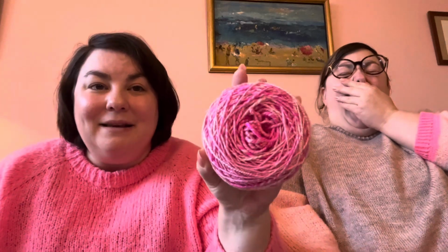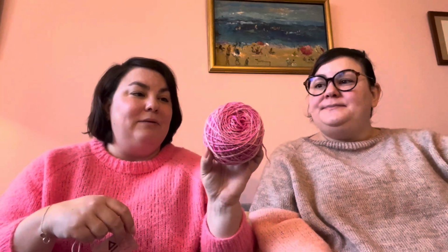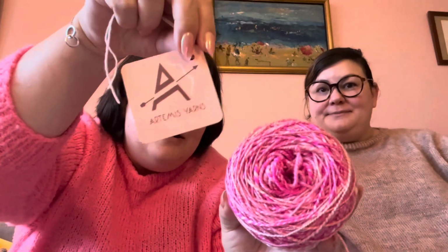So I also want to talk about my next cast-ons. I want to make a little vest for our niece, and I really want to use some of my handspun. So I wound this skein of handspun that I think I spun last year. I don't remember when. I made a little reel out of it on my Instagram. I spun this on my spinning wheel, and it's made from a bat from Artemis Yarns that actually Natasha gifted me.